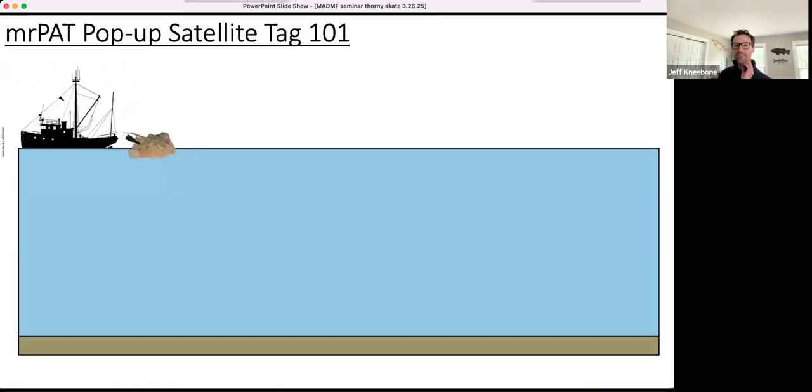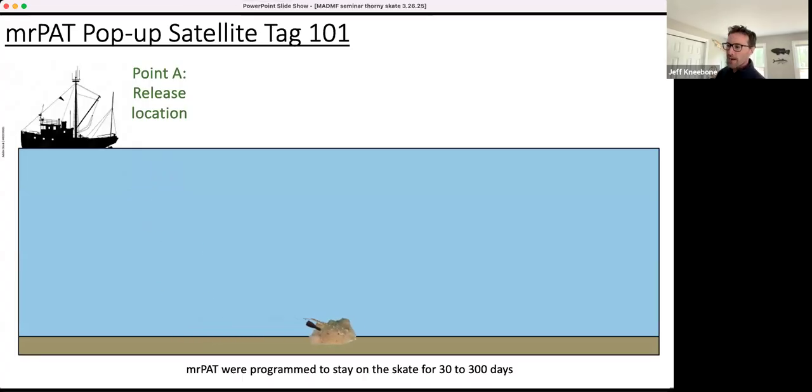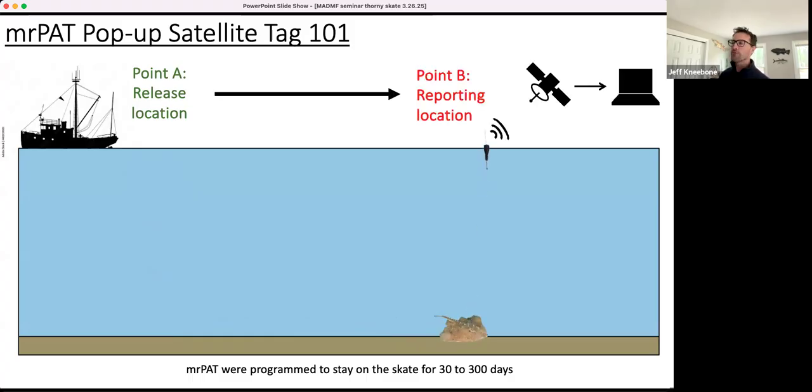So these satellite tags are a little bit different from what you typically think, where you get a whole track from an animal from a satellite tag. With these, it was just a point A, point B type thing. So point A is the release location where the skate would be released with the satellite tag. We'd program the tags to stay on the skate for a specific amount of time. The tag would come off. It would give us a reporting location.